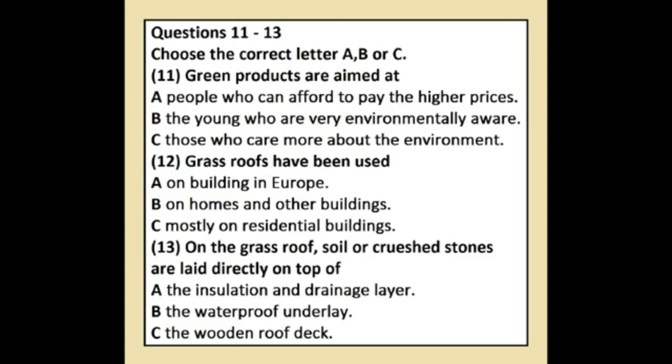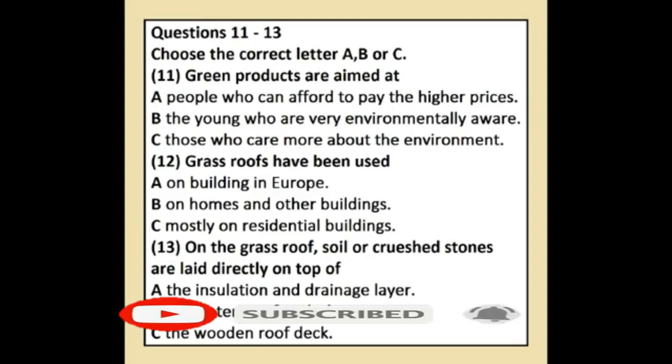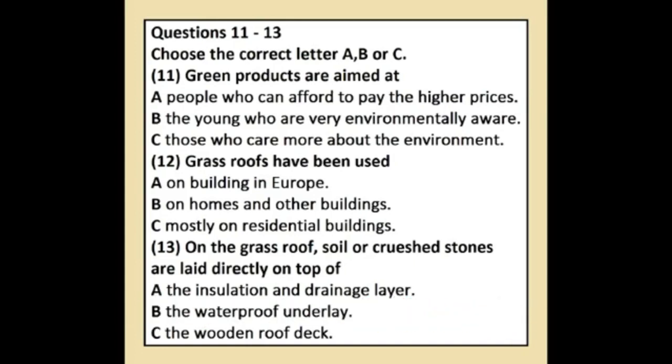This waterproof layer is then covered with layers for insulation and drainage. Then, on top of the insulation and drainage layer, is added a final layer of soil or crushed stones for the plants and/or grass to grow on. The roof can be planted with wildflowers to add colour and life to your rooftop.